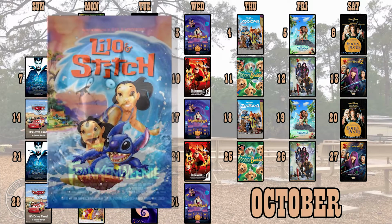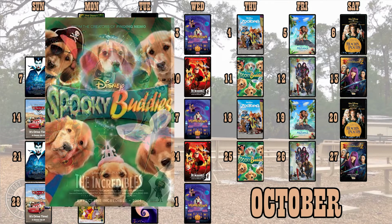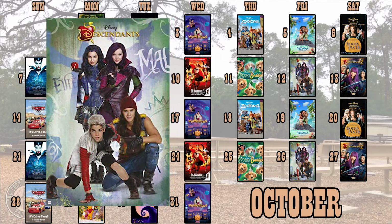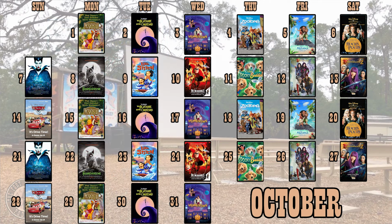Tuesday, October 9th will be Lilo and Stitch, and Wednesday is The Incredibles. On Thursday, the 11th, they will be playing Disney's Spooky Buddies. On Friday and Saturday, you will see The Descendants Part 1 and 2. Finally, on Sunday, October 14th, they will play Pixar's hit movie Cars. After that, the movie schedule repeats from the beginning of the month.